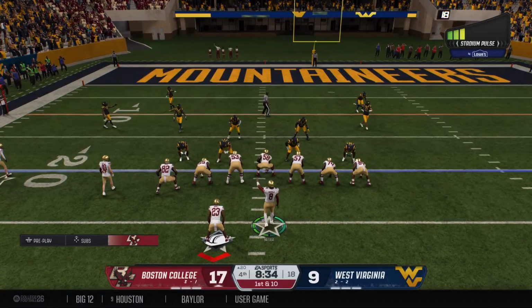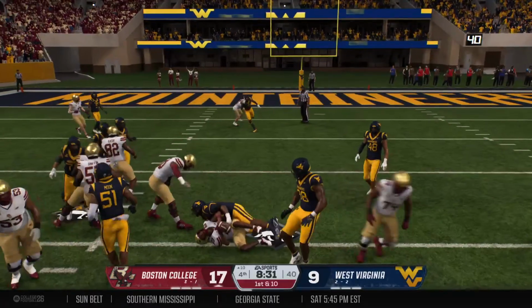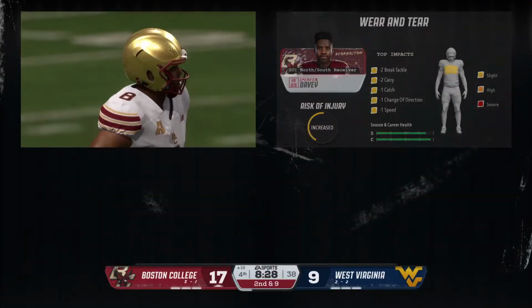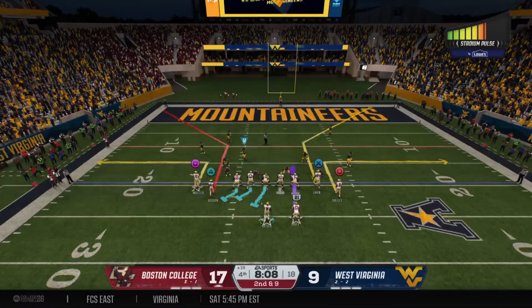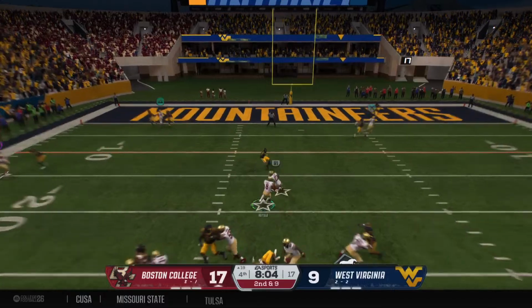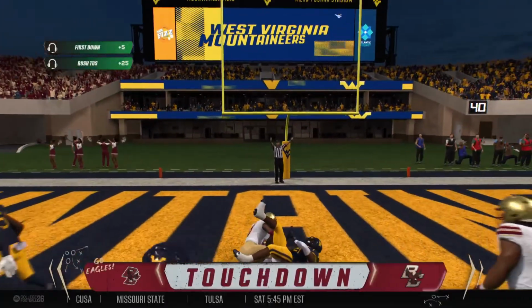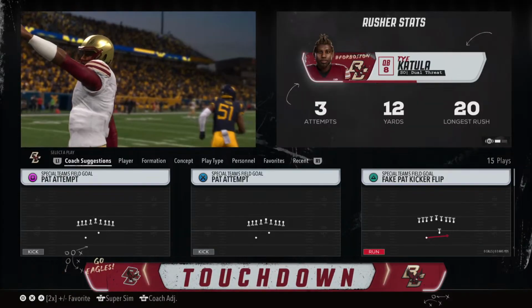The Golden Eagles kept this drive moving on the ground, now back to work. They went right back to him, and this time the defense was all over him. Nothing to show for that run. Didn't get much on first down. It's 2nd and 9. Got some room, headed to the goal line. And he's loose, and he'll take it to the house.